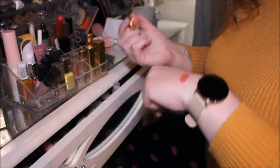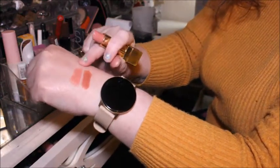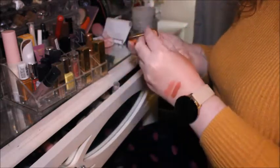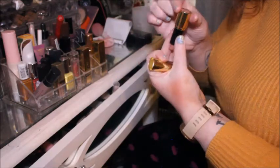And the same with this one, this YSL one. I got the wrong shade. That's even lighter and more peachier, and I don't like those kind of tones. So yeah, I might use that as a cream blush eventually. The same with this one. So I might not even have to buy any cream blushes.